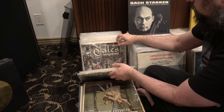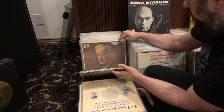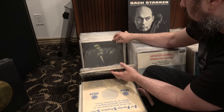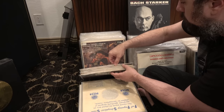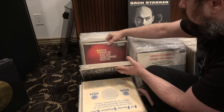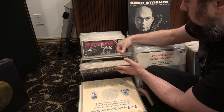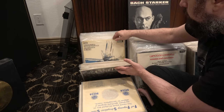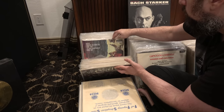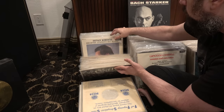Now we're getting into the 6000 series stuff. Some of these 6,000 titles are good. Some of them, musically fantastic, but most of these don't carry the same value as the early, more desirable 2000 series SXL stuff.